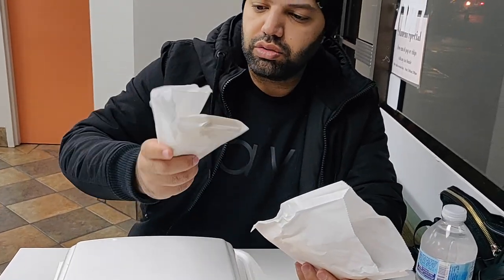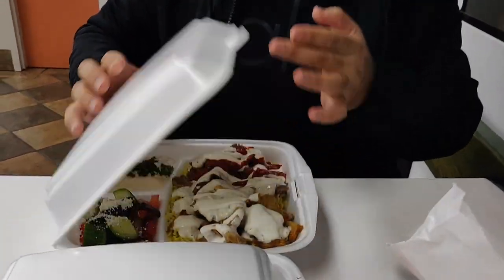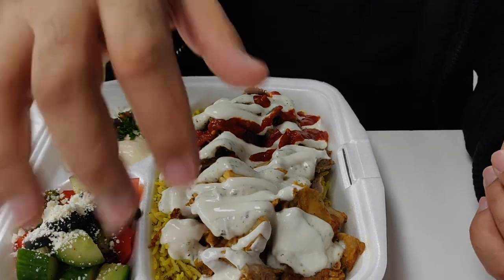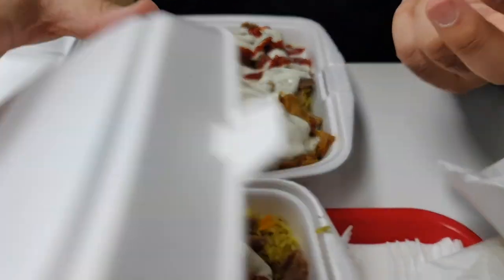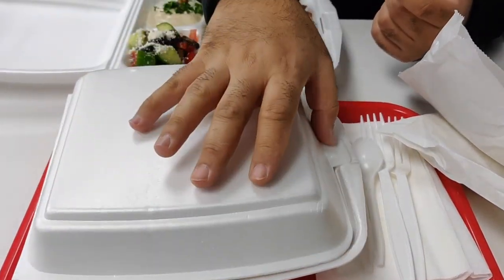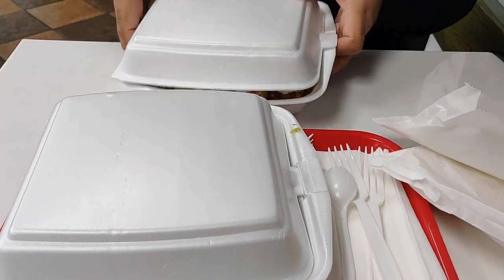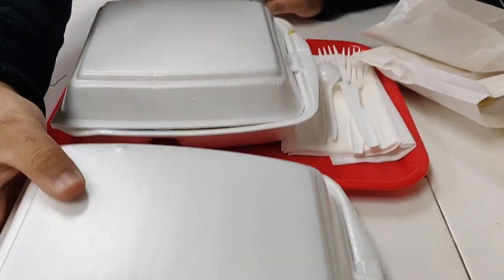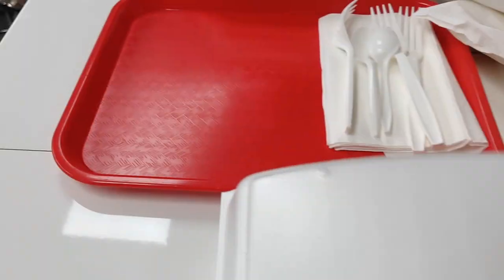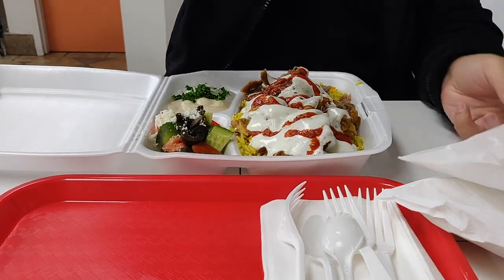It's Sultan Donair. We got two platters. We got a mixed platter, chicken and beef, topped with tzatziki, garlic sauce, as well as hot sauce, and one with it, one without it. So it's just one has a little bit, one has a little bit. I'm gonna dig in there and let you guys know how it is. So let's get in it. Let's dig in. We got some chili pepper on it.